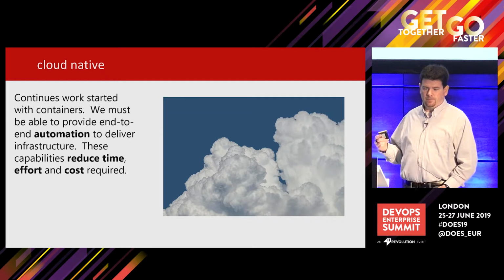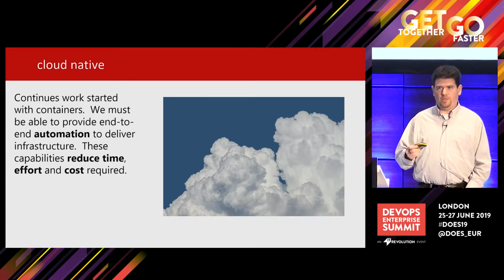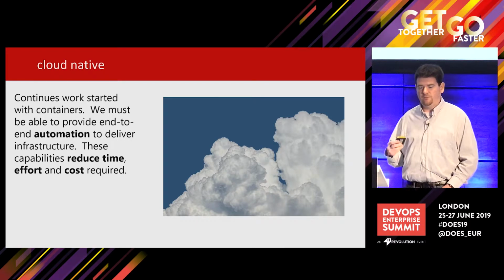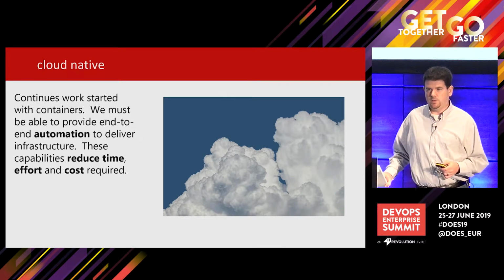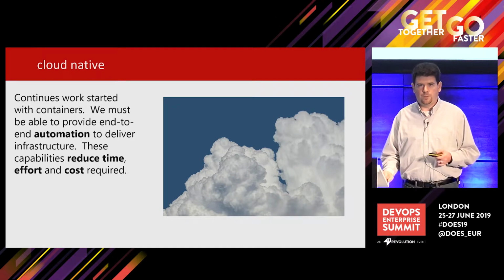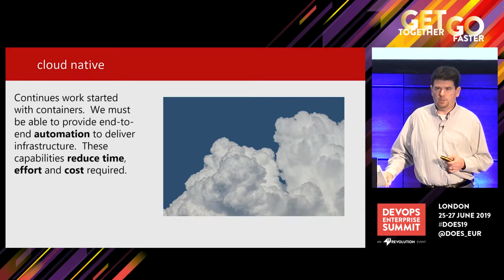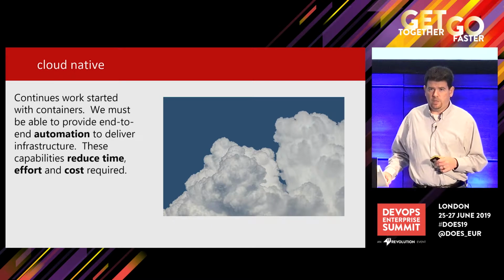So the cloud native team continues the work we started with containers. We must be able to provide end-to-end automation, zero-touch, dynamic infrastructure. And this is really to help reduce time and effort and cost required for our delivery teams to deliver the software solutions. So I mentioned that we were doing a lot of work in containers. We were one of the first banks that publicly talked about running production containers. Right now, all of our user-facing applications are currently running in containers within our data center today.